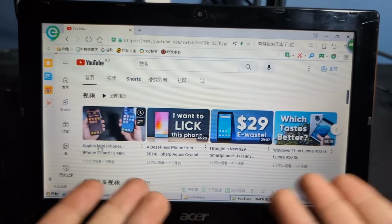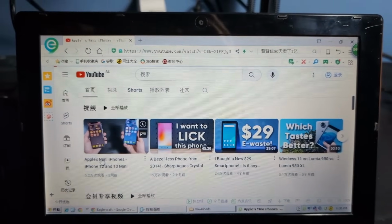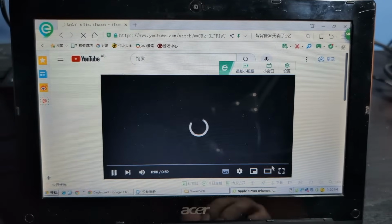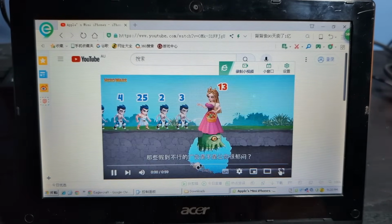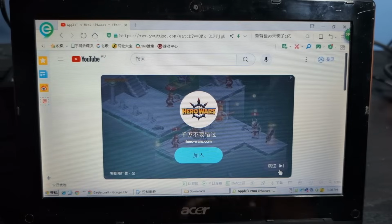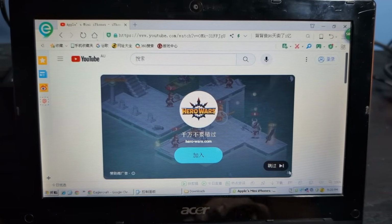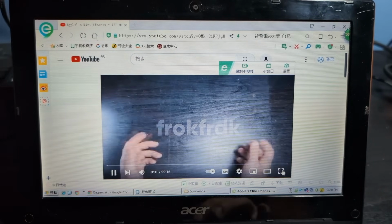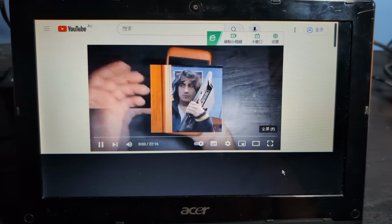Why does YouTube work on here? That's so weird. How new is this browser? I don't even know. I know nothing about this web browser. Oh no, it's gonna play an ad. Oh, okay. Oh, built-in ad block. No way. I just get to skip it. What's up, guys? We skipped the ad. Nice. Okay, it's playing.